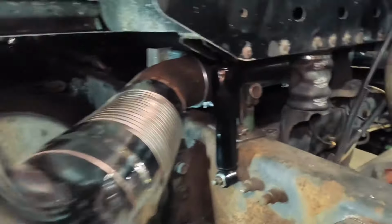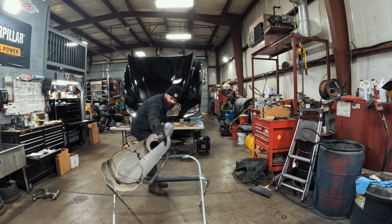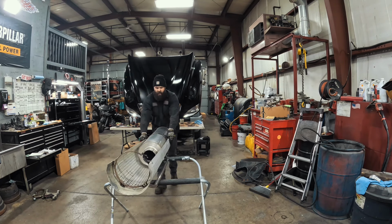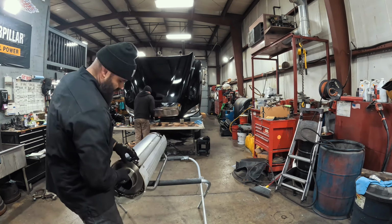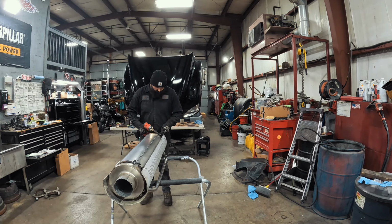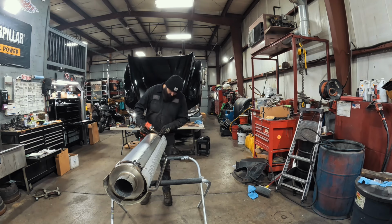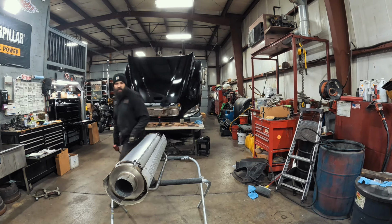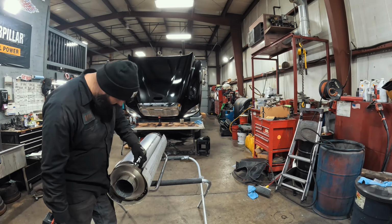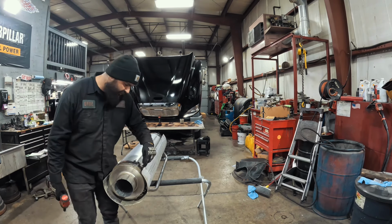More progress on the exhaust. You can see Y pipes in, elbows are in, flex pipes in, clamps are on. Everything's just snugged up. Don't worry, I know you get excited watching me do that. Personal preference, I usually try to get the welded seam right in the void of the clamp. Just makes things easier to slide on.